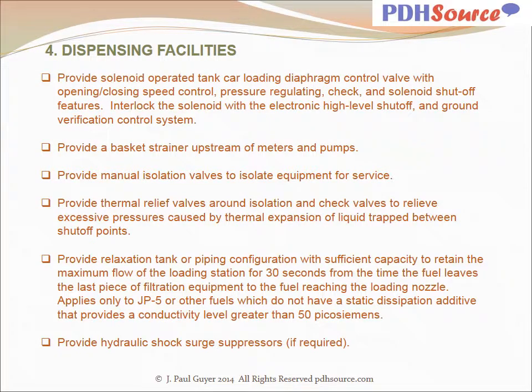Provide solenoid-operated tank car loading diaphragm control valve with opening, closing, speed control, pressure regulating check, and solenoid shutoff features. Interlock the solenoid with the electronic high-level shutoff and ground verification control system. Provide a basket strainer upstream of meters and pumps. Provide manual isolation valves to isolate equipment for service.